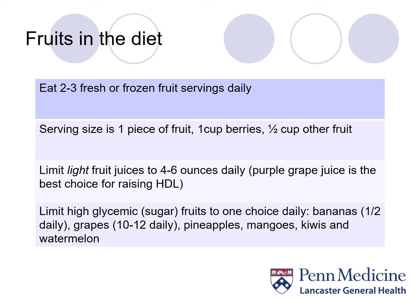Your fruit servings per day should total no more than 2 to 3 and should be either fresh or frozen. A serving size of fruit is considered to be 1 piece of fruit. That would be something like an apple, an orange, a plum, a pear. 1 cup of berries such as strawberries, blueberries, raspberries, blackberries, or 1/2 of a cup of other fruit that you would typically cut up, such as watermelon, cantaloupe, pineapple, etc.